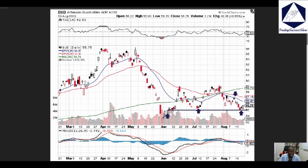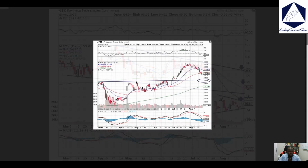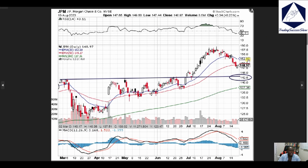ROTX as well. ROTX at this point in time, I'll be looking for more to the upside, though it is bearish, but I will be looking for price breaking right through the $87 and then boom to the upside.